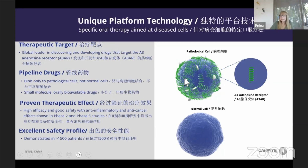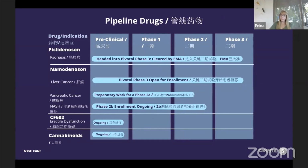And you can see that the drugs, when they get into the body, will not bind to the normal cells, since they do not have the lock. They will bind also here. As a result, and after we have already treated more than 1,500 patients, we have an excellent safety profile, because the normal body cells and normal body tissues are not affected at all by the drugs. At the same time, the drugs have a very good proven therapeutic effect, and I would like to take you through the different drugs in our pipeline and tell you about each one of them, where we are.